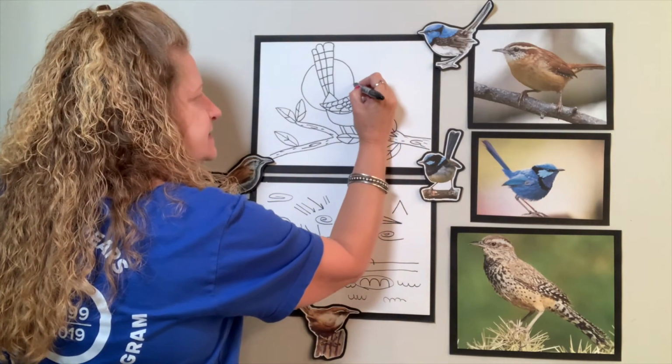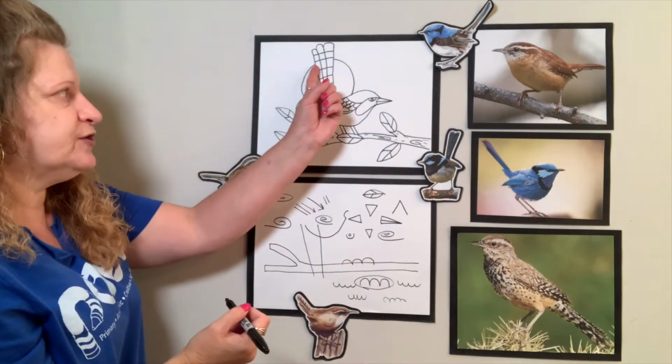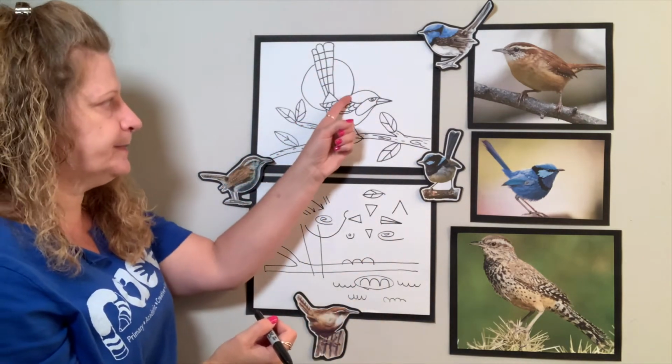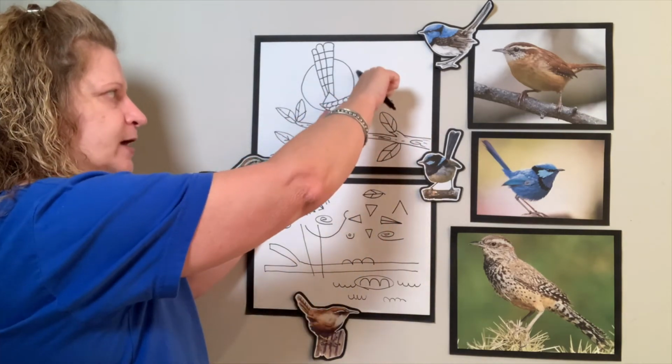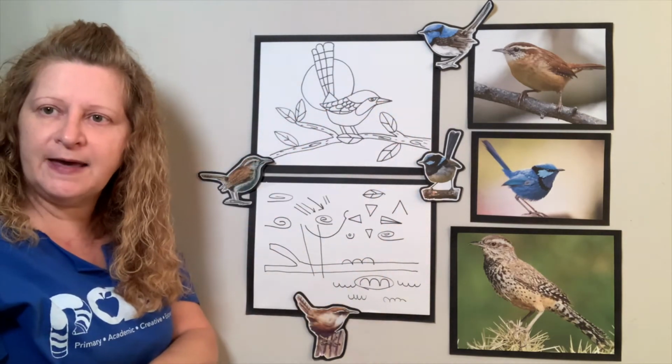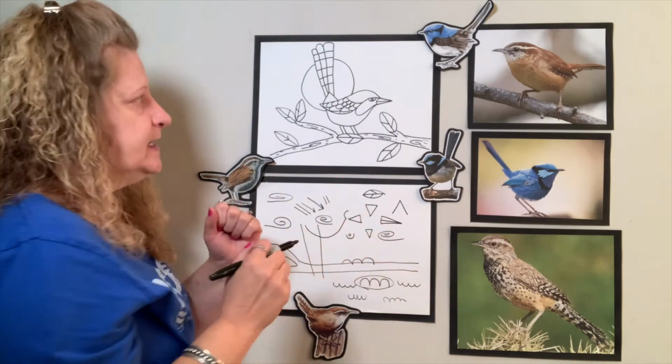Just like this. Now notice something. We did not draw through the tail or through our bird. We simply made a curve on one side. We stopped, and then we made a curve on the other side, and that made the circle for our sun.